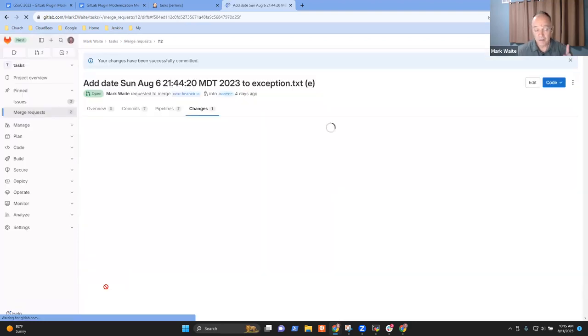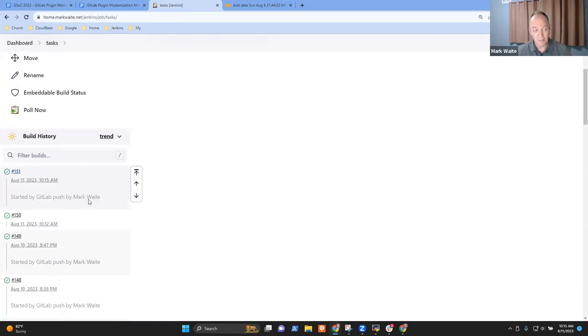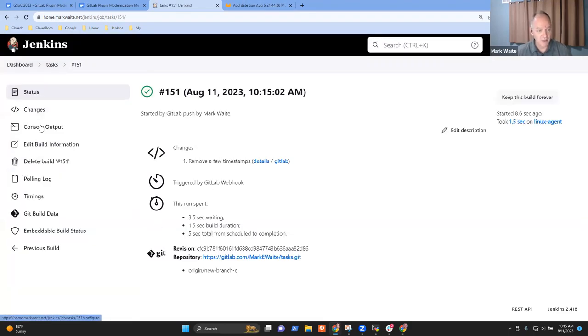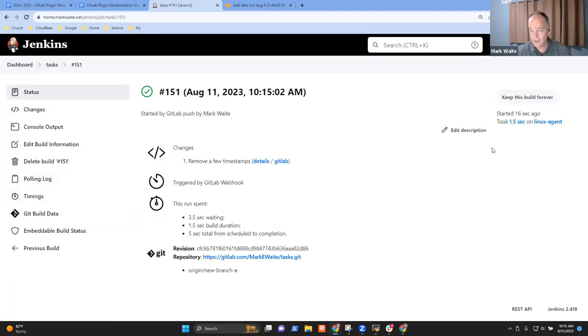Okay, so this is fun because now what we're going to see is here it's already entered pending. So the job correctly started based on that change. And if we look at the changes here, it will tell us, hey, remove a few timestamps. So that is what I expected. And the job succeeded and took 1.5 seconds.